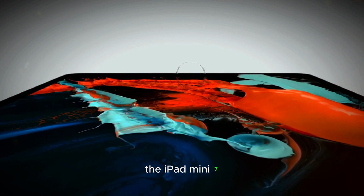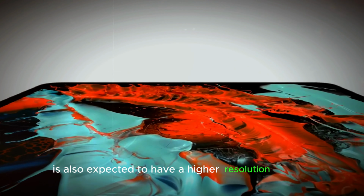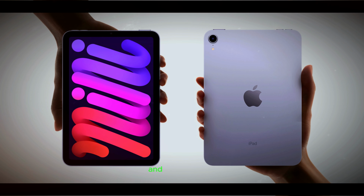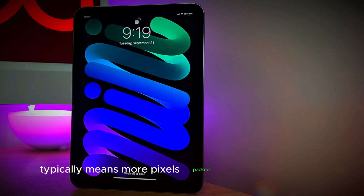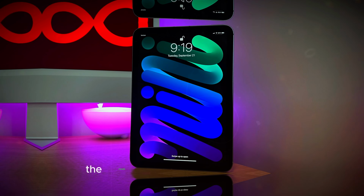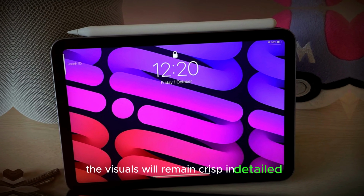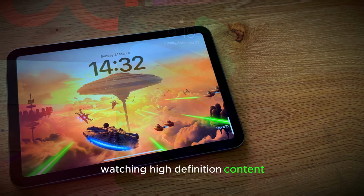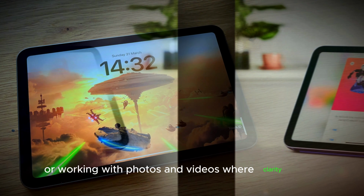Resolution and color accuracy. The iPad Mini 7 is also expected to have a higher resolution display, which would result in sharper images and text. A bump in resolution typically means more pixels packed into the same space, so even though the screen is slightly bigger, the visuals will remain crisp and detailed. This improvement is especially beneficial when reading, watching high-definition content, or working with photos and videos where clarity is key.